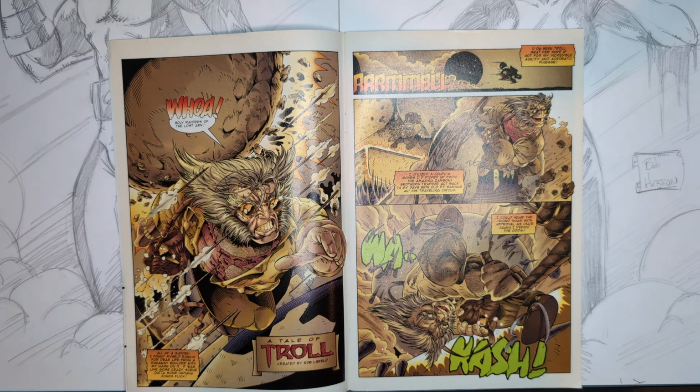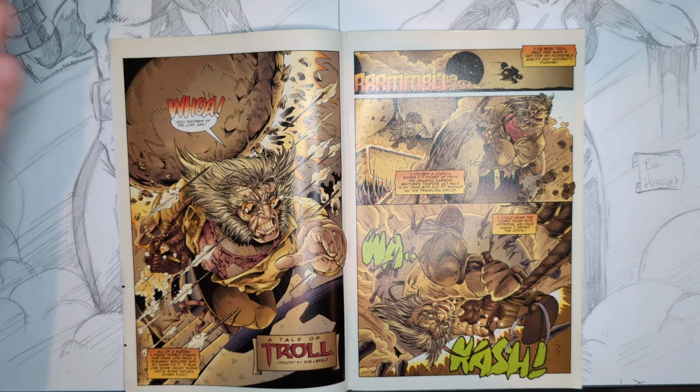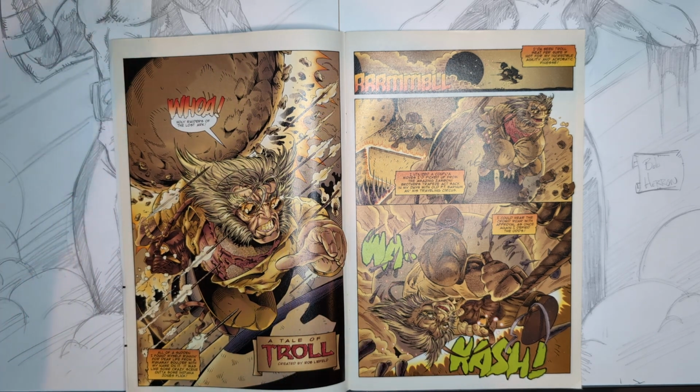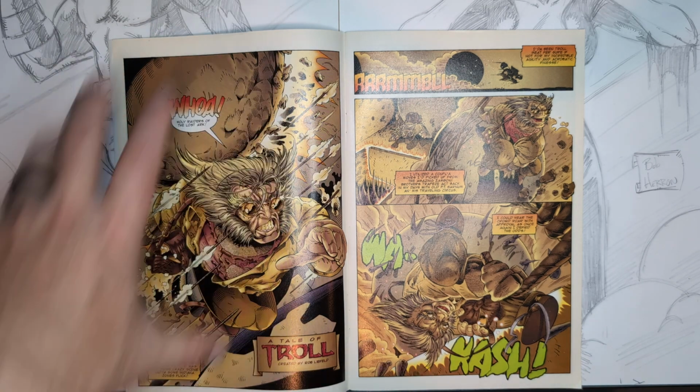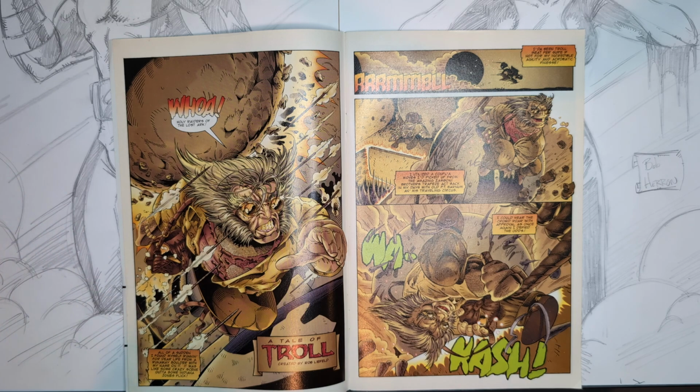And then here's where my brain gets broken again. Because we have Troll narrating this, and he's like, all of a sudden, I found myself running for dear life from a runaway boulder with my name on it. It was like some crazy scene out of some Indiana Jones flick. You just said, whoa, holy Raiders of the Lost Ark, Batman. What the hell you... Oh, my God, there's too much to unpack there.